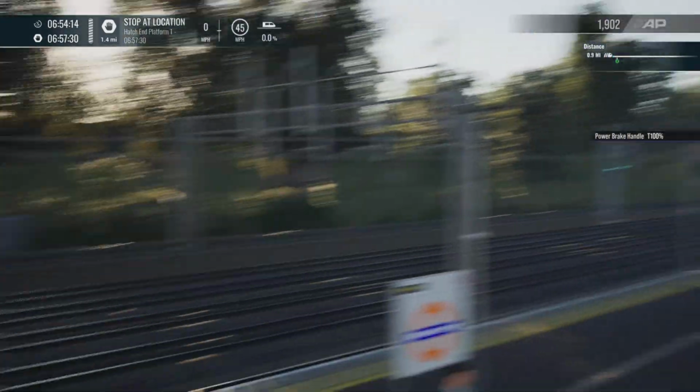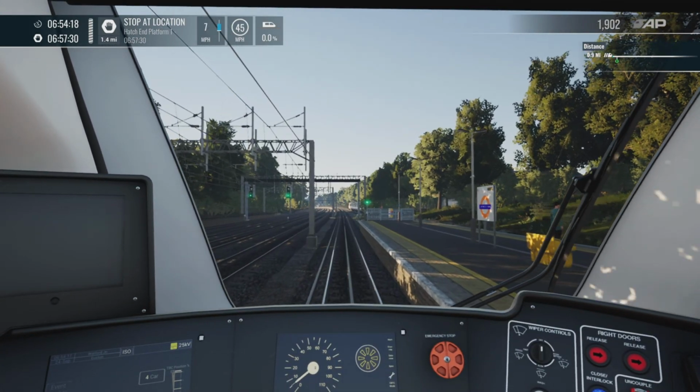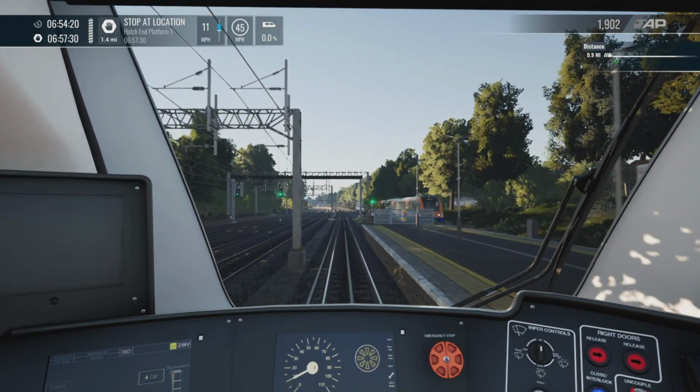Let me do a bit of full throttle. Yeah, we've got another 710 there. Look at that, beautiful stuff. Wonderful. Right, let's go. Full throttle, and once my train's departed, I'll show you what it's like for train spotting.